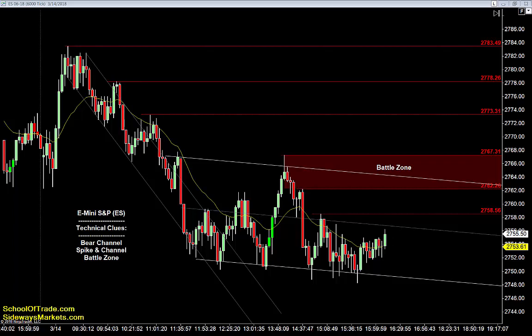But look at all those wicks at the bottom of this chart. Look at all the big wicks down there. And then look at how flat the moving average is, and also look at how flat the channel is. This clearly tells us the market is bearish, but it's a really weak trend. Every time it goes down, the buyers buy it up, and the moving average is going flat.